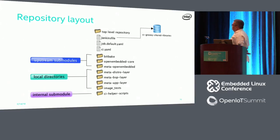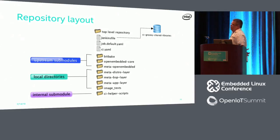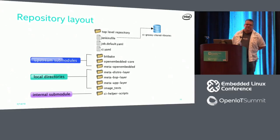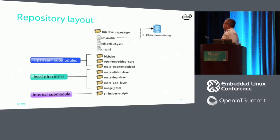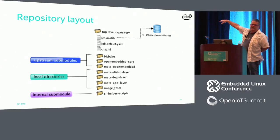So at the top level, we have this top-level repository. Underneath that, you've got the build-specific stuff. The pipelines in Jenkins use a Jenkinsfile, so it's actually in your Git repo. That's basically just a wrapper around some scripts that are doing individual stages to build things. We added some Groovy scripts and so on, which allow us to use the job default YAML. If you don't have any other definition of what the job is going to be, that's what's going to get run. And things like proxy variables are in the ci.yaml.